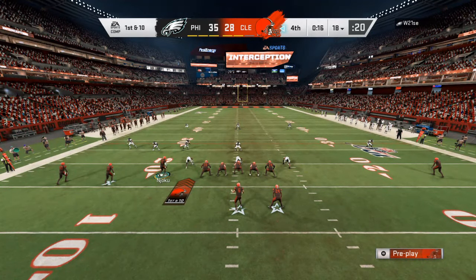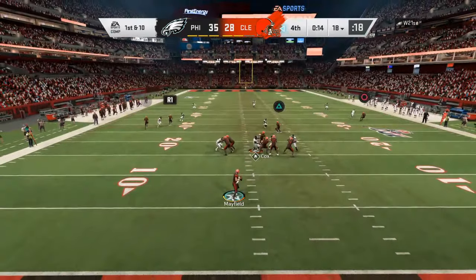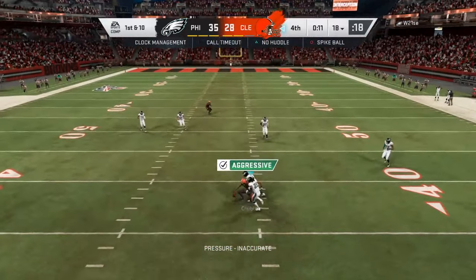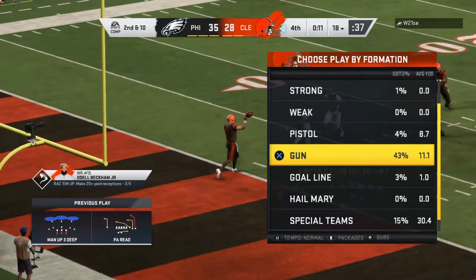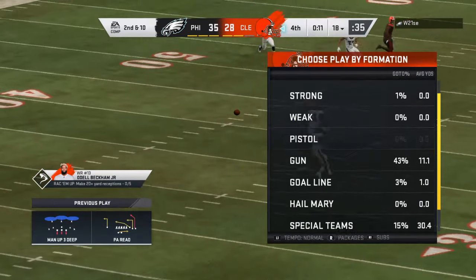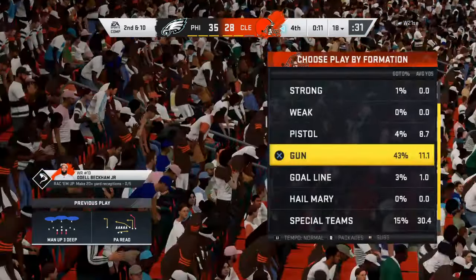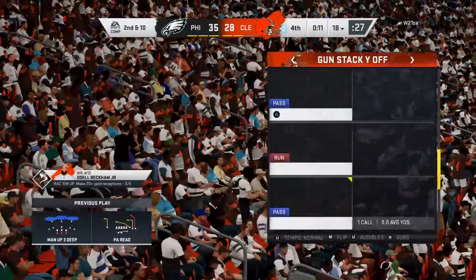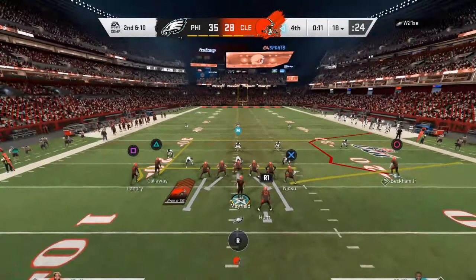Trying to shake off the interception. He'll look to throw. And that'll be incomplete with 11 seconds remaining now. Nick Chubb, the intended receiver. And that'll bring up 2nd down. An incomplete pass on 1st down. That leads to a 2nd and 10.